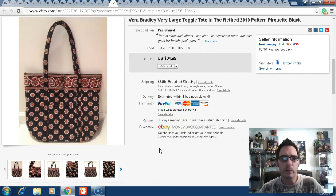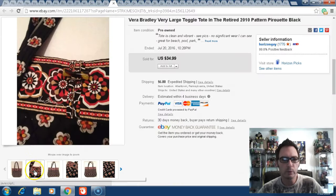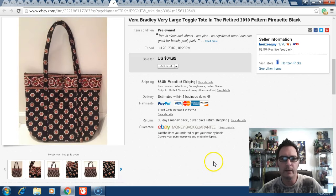Sold a bunch of Vera Bradley bags, especially I guess with the warmer weather approaching. This one, I took the best offer of $30 for this. It's a larger toggle tote. It has this toggle bolt here. It has like no wear on it. It's a beautiful pattern. It's large, and if you see here, it's in this pirouette pattern. And like I said, $30.